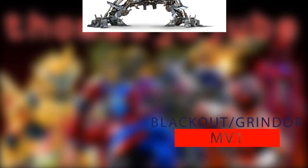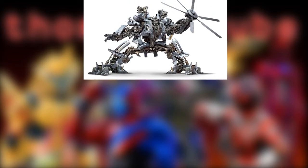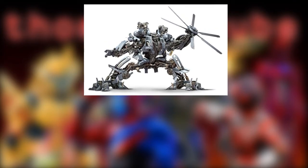Together because they share the exact same design and alternate mode. A small color difference is the only thing that separates them, but it is the first design we ever see in the movies, and I really like it. The only thing that gives the vehicle mode away in robot mode is the rotors. Other than that, Blackout / Grindor looks nothing like his helicopter alternate mode.